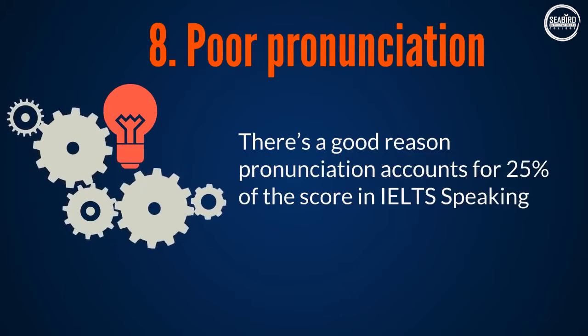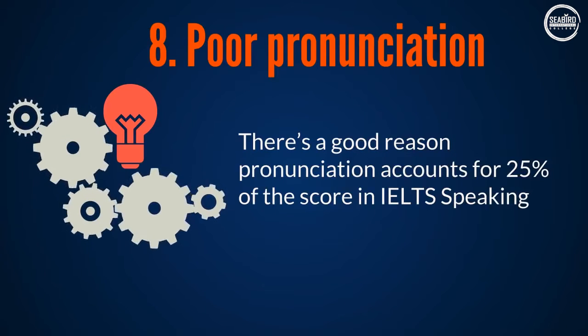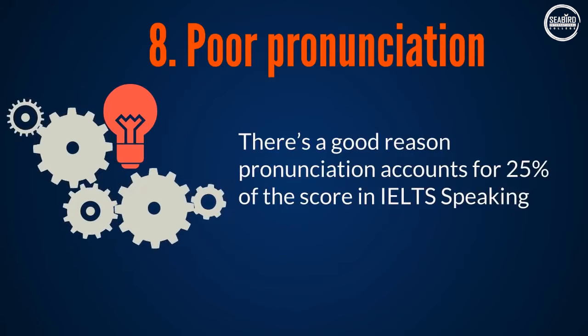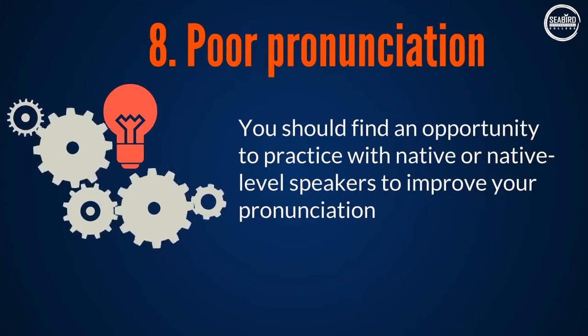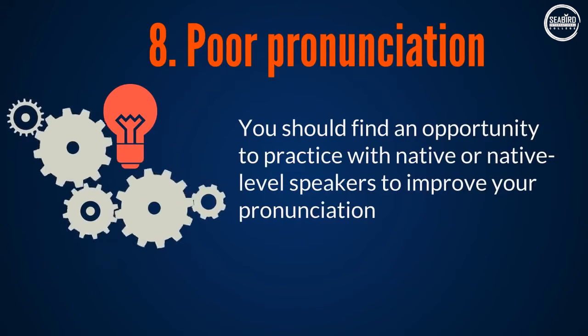8. Poor pronunciation. Great ideas are worthless if the listener can't make out your words. There's a good reason pronunciation accounts for 25% of the score in IELTS speaking, and that's because it's fundamental to spoken communication. Before taking IELTS, you should find an opportunity to practice with native or native level speakers and get an honest appraisal of your pronunciation. If they have trouble hearing your words, it's very likely the examiner will too.